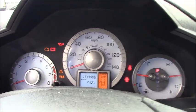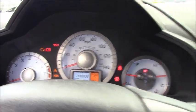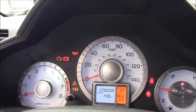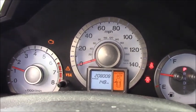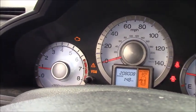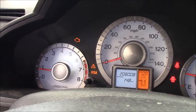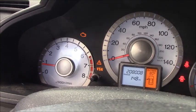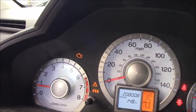2011 Honda Pilot, complaint: check engine light on. Show the confirmed customer complaint. Yes, the customer complaint is confirmed. As you can see, the engine is running right now and the check engine light came on.